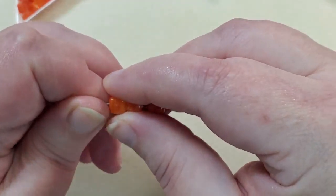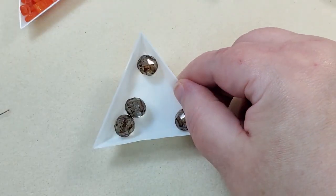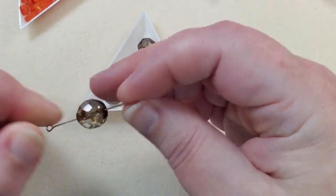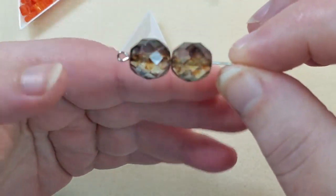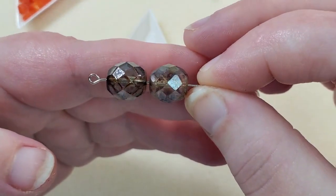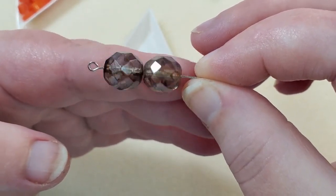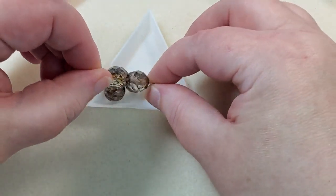And then next, I have Czech glass faceted rounds, 10 millimeter, and mine don't say a color, so I don't know what the color is on these, but these are just really pretty. There's four of them here. That's really nice. I really like that finish on there. Kind of a gray. You can see through it. You can see the pin through it there. I have no idea what that finish on it is called, but they're beautiful.